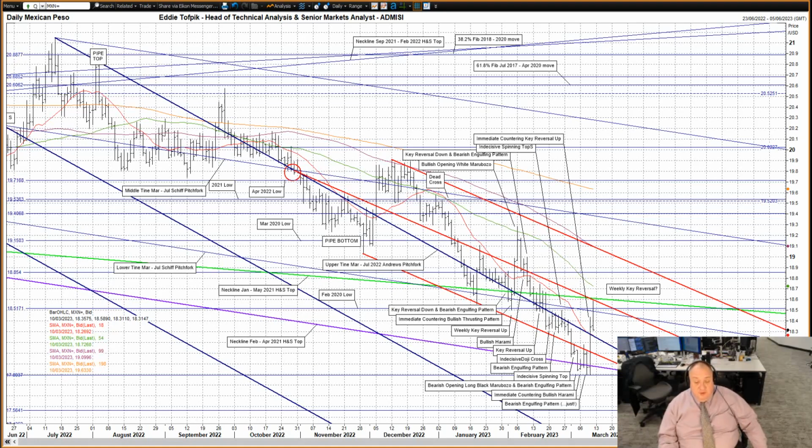The move higher went up through and closed over the broken lower tine, currently at 1809.95, of the late September to December 2022 bearish shift pitchfork, which is highlighted in bright red on my daily chart, as well as the broken blue tine, and the broken dark blue upper tine, currently at 1825.95, of the March-July 2022 bearish Andrews pitchfork.